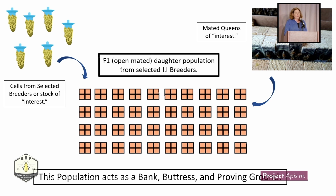And then the other thing I like about it is that it gives me an idea of what our customers might get, because once these daughters go into the colonies, they're run just like regular colonies as production. And so run against our general population, we can really tell if there's any major differences. Do they have more disease, or do they make less honey, or things like that.